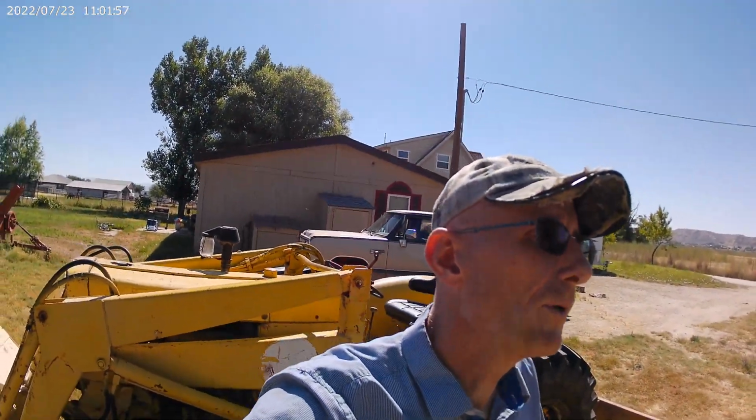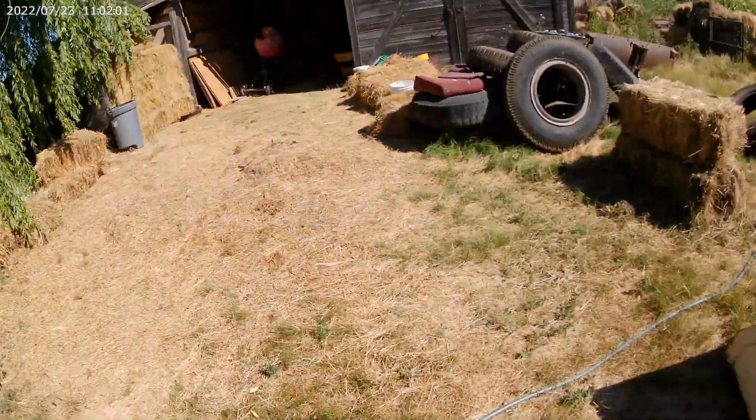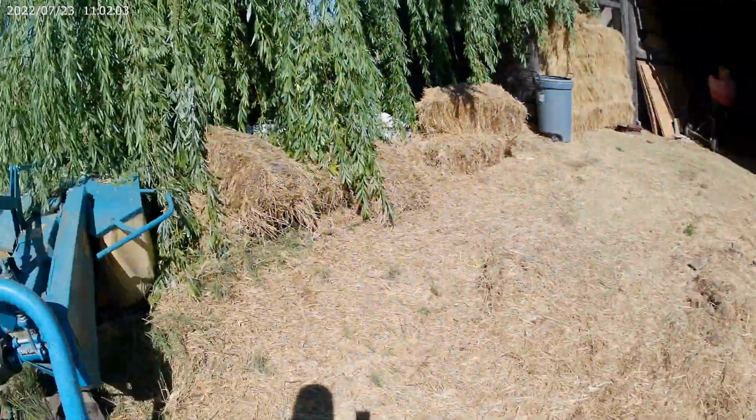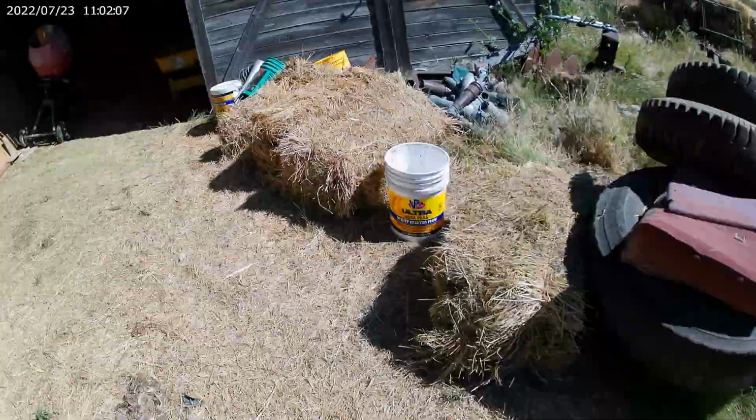I've got other projects to work on, and it's just a beautiful Saturday, and I'm just going to work on a few little things cleaning up around my yard right here. So, I've got these bales of hay here. These are the ones that I baled up wet and they're moldy.